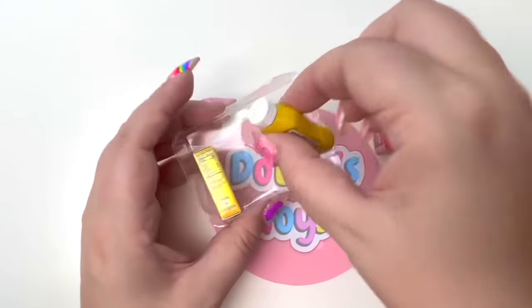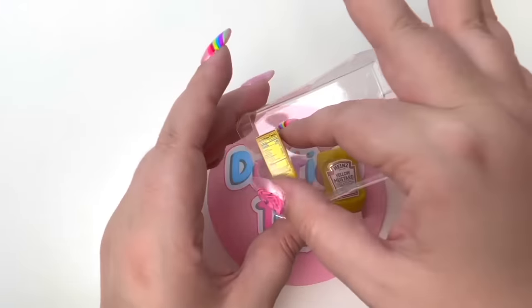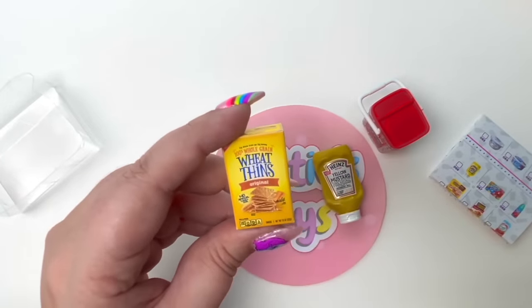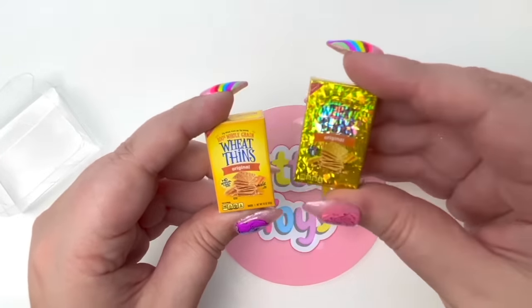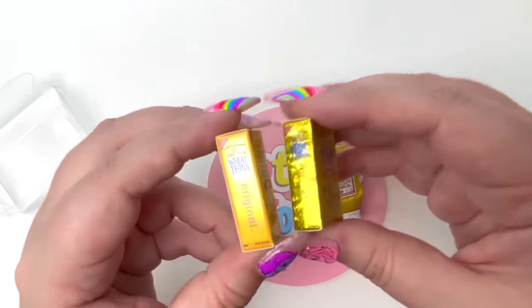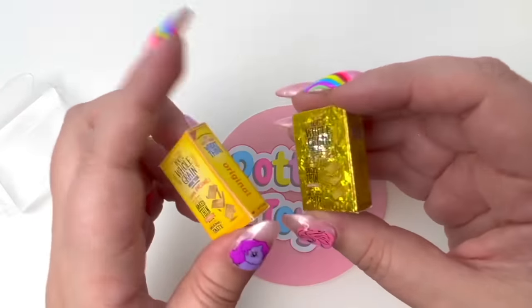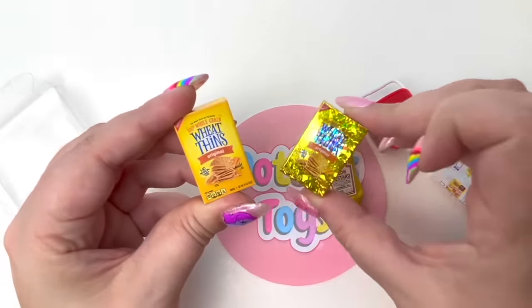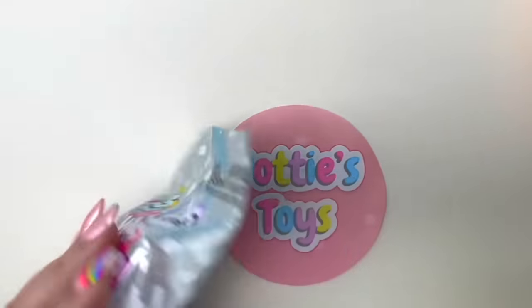The next piece we have is the Yellow Mustard. And lastly, we have the Wheat Thins. Yay, we have the Wheat Thins. So we have the metallic Wheat Thins and we have the regular Wheat Thins. That is so crazy to see both of them. All right, you guys, we got one more left. All right, you guys, this is our last one.